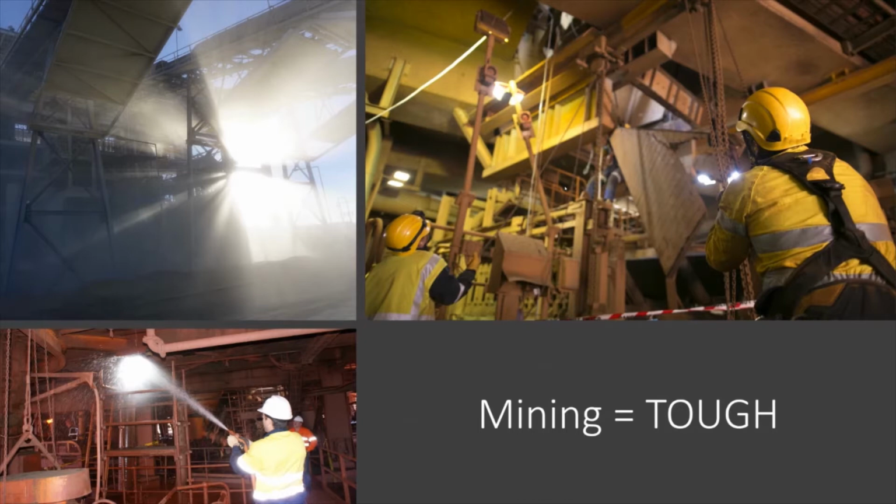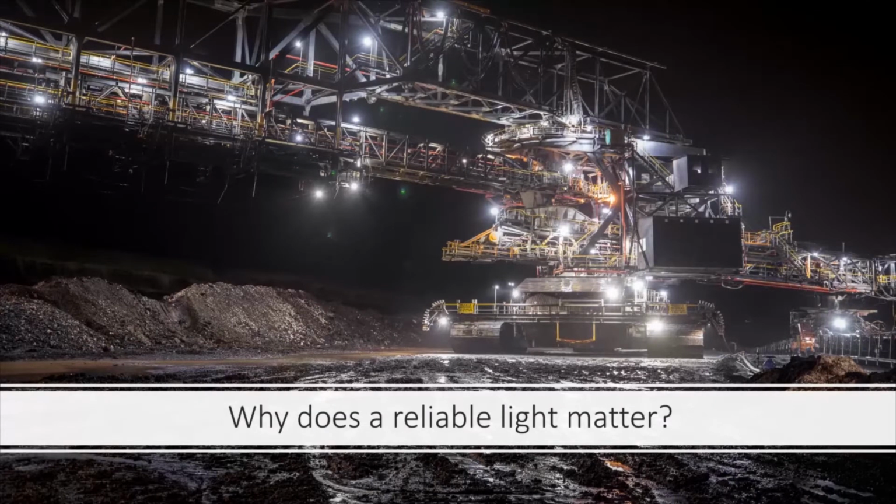If you wanted to make a product that survives in a mining environment, you first of all have to make it survive the environment itself. But why does a reliable light matter? The picture you're seeing here, I'm hoping you're seeing it, is a mining dredger, and that machine is about $50 million. That machine has to operate around the clock, so 24 hours a day, and it does not stop.